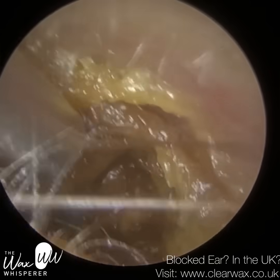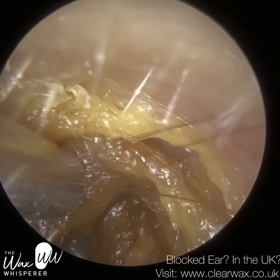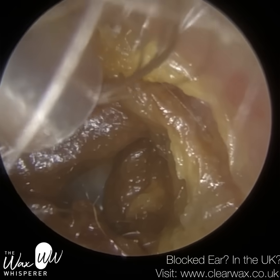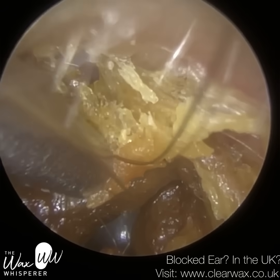We have here a patient who attended with, I would say, three-quarters occluding earwax and dead skin, so keratinous epithelial skin. And this is their left ear. They have got a very narrow and bendy ear canal. You can see there's quite a few hairs there as well.